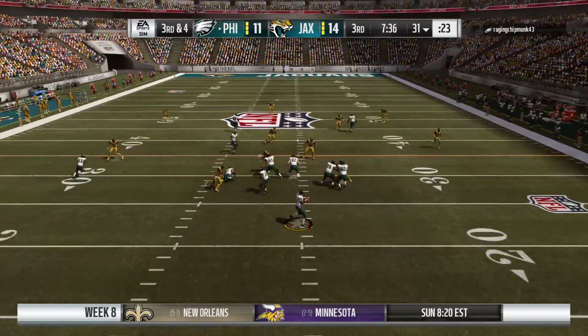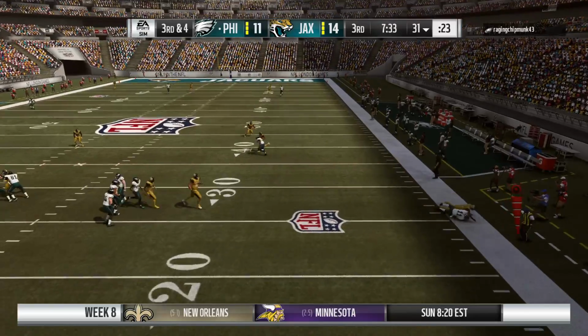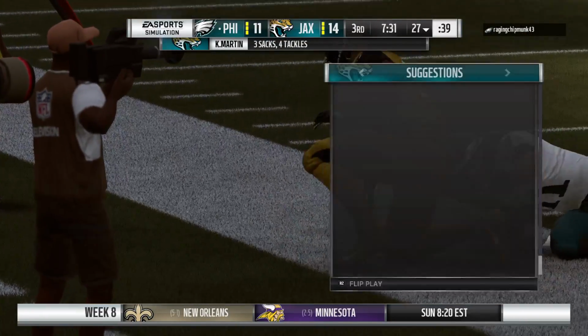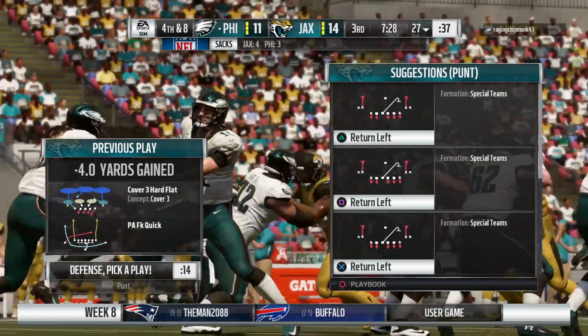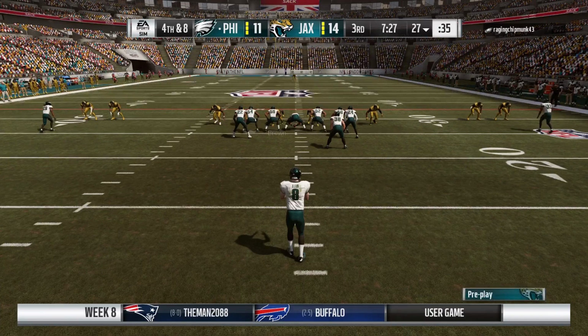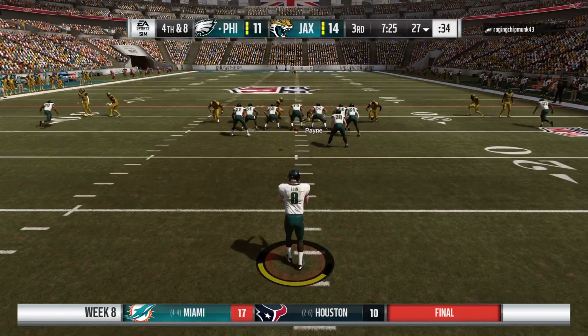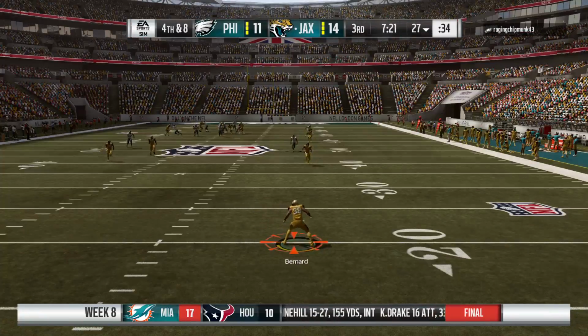On play action, Wentz. They'll roll him out right, and down he goes. They bring down Wentz on the sack. Kareem Martin getting him once again, his 3rd sack of the afternoon. Here's John Ryan now, on for his 2nd punt. He'd take a repeat of his first.